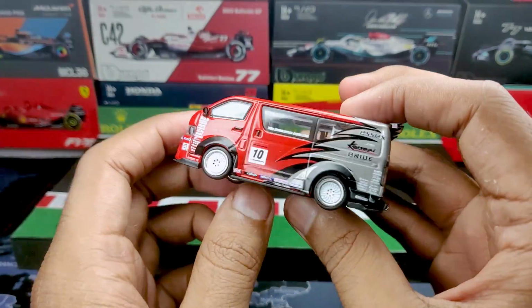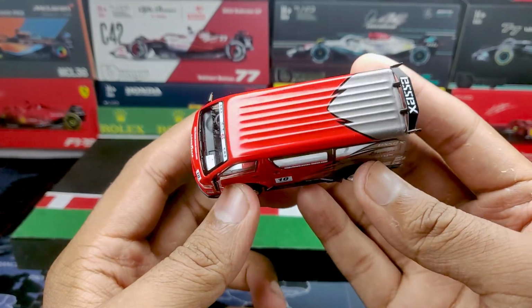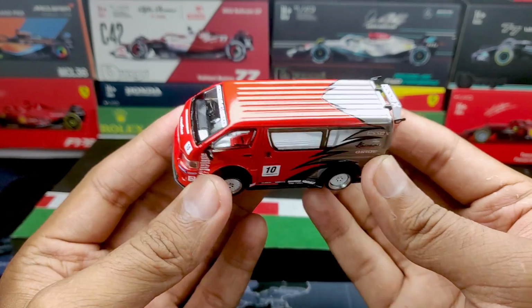They have now, I think, sort of reduced their quality after this particular model, which was the Datsun. I didn't really like that much. The W13 was quite good, and then the 1 and 2, which were the Pagani and the Porsche, were also quite good.